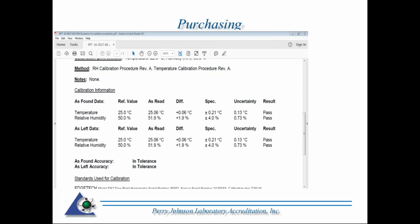You see a specification of 0.26. You see an uncertainty of 0.13. So even with taking measurement uncertainty into account, that is a clear pass. Same with the relative humidity. So we have a clear pass.